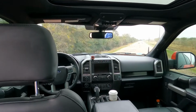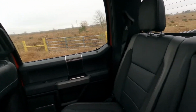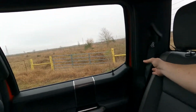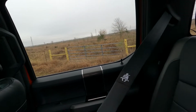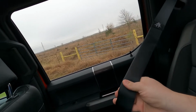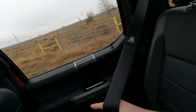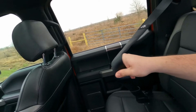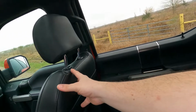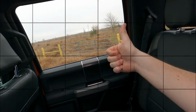Now, one thing that a lot of people might not know is because this thing is a crew cab and the seats in the back are so far apart from the seats in the front, the actual seatbelt in the back is a little bit thicker. And what that means is this seatbelt on the back actually has an airbag in it. I wish you could see the thickness of it. In the event of an accident, it'll deploy as an airbag, because the distance between you sitting in the back to the front is so far, they have to add an airbag for safety. So hey, Ford, good thing.